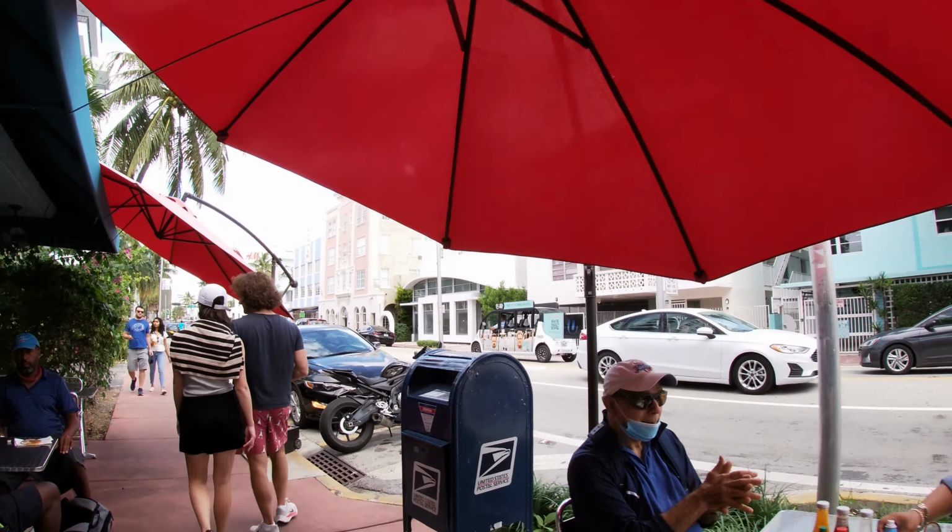So I'm going along Collins Avenue and I want to get to Lincoln at 17th Avenue, and it's a pedestrian mall. It's called Lincoln Road or Lincoln Avenue or Lincoln Street, I'm not sure, but it's Lincoln something, also known as 17th Avenue. As I mentioned, it's a pedestrian mall. There's all kinds of shops there.